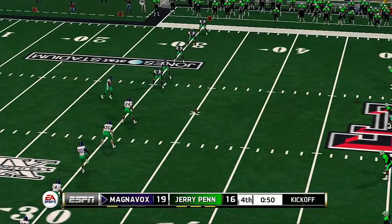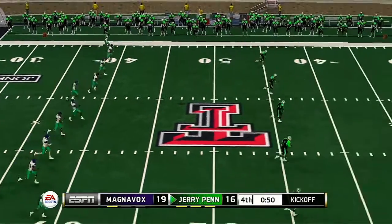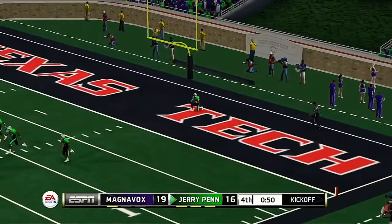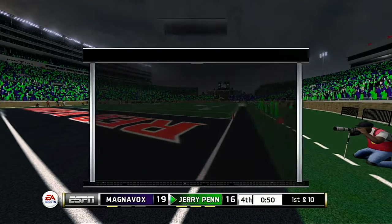Looks like they're ready for the kick. Nice kick, plenty of distance. This one's going to be down in the end zone for a touchback.